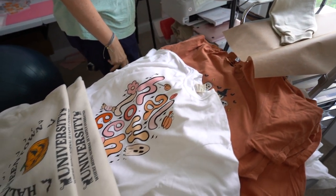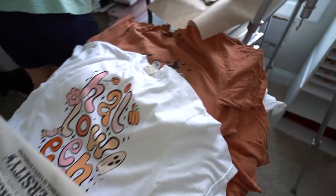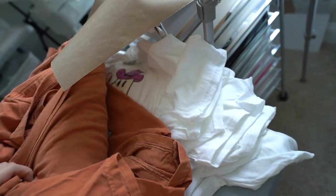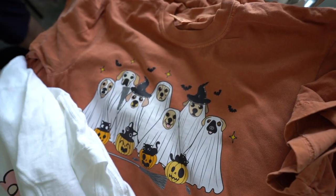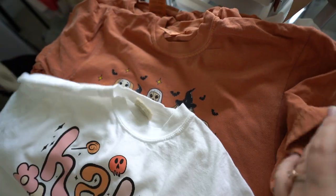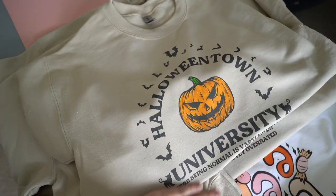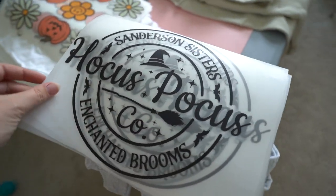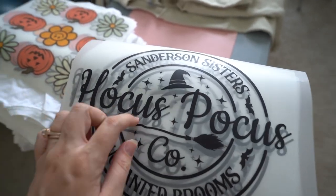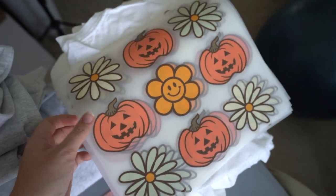Mom is chug-a-lugging away at this wholesale order. It has lots of different types of t-shirts and sweatshirts. Underneath here is t-shirt number one that says Boo Hall. Then we've got the cute little golden retriever dog in their little ghost costumes. This one, I call this one the Halloween Doodle. It's so cute. Then a classic around here, Halloween Town University. Then we'll have some more of this Hocus Pocus design. You guys may have seen that in some of the other vlogs. And then this one, which has got cute little flowers and pumpkins on it.